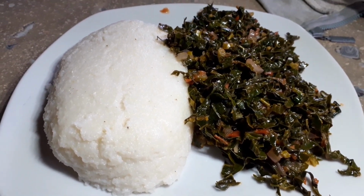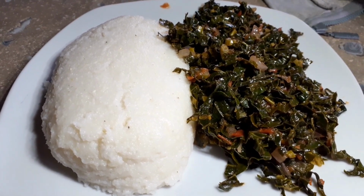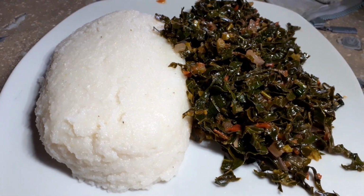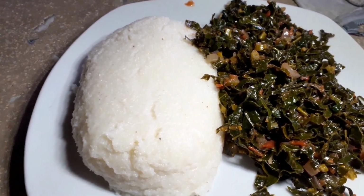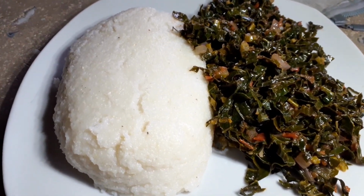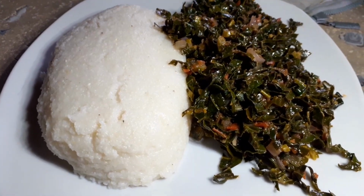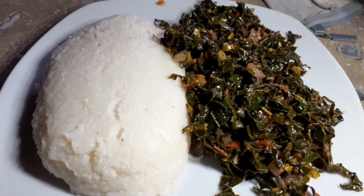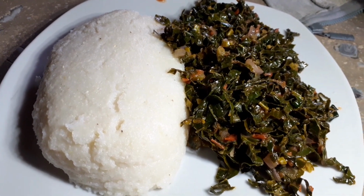And if you want a healthier option, you can eat small grains like sorghum or millet. Basically, the darker the small grain is, the healthier it is. And if you also want your vegetables to be a lot healthier, like I said, you can reduce the oil, or you can substitute a healthier oil, or you can remove the oil altogether. So there you have it. I hope you enjoyed watching the process.